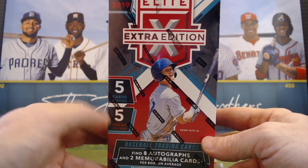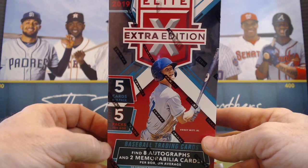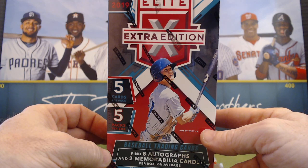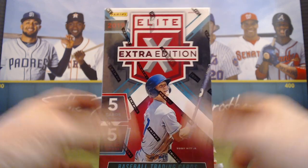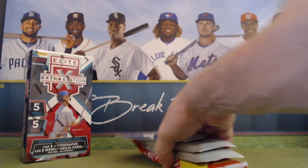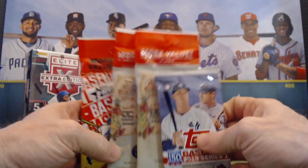It's 5 packs, 5 cards per pack, 8 autos, 2 memorabilia relic cards. So guys like Bobby Witt Jr., Adley Rutschman, this is where you go for them. So we'll get to those in a second. But what we're going to do up first here is open up some hot packs.